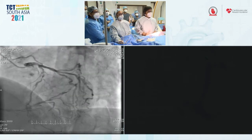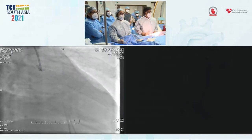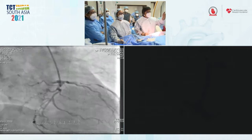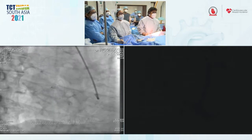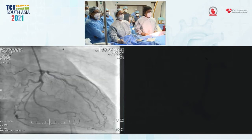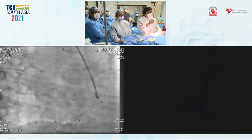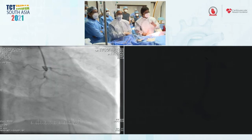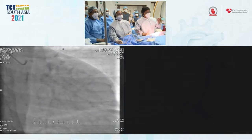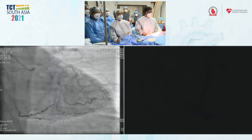Onwards, please, just keep moving. So similar things, we see the collaterals, but the collateral is very tortuous, epicardial across the AV groove, and the LAD lesion is critical. It is almost subtotal, with some antegrade flow. Keep moving forward, please. There is calcium there, and it is a long segment disease.